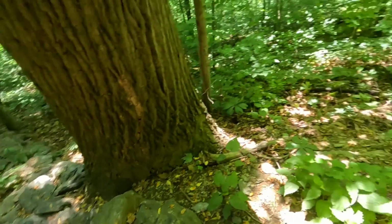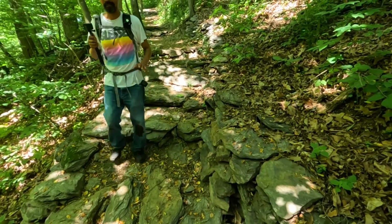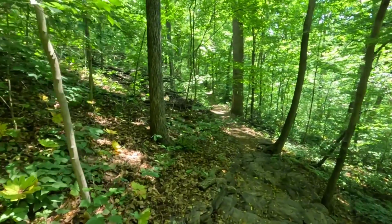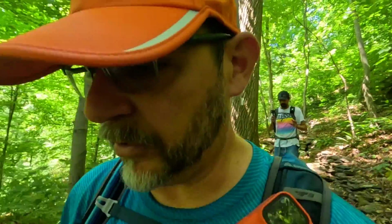This is different. These steps were never here. They have redone a lot of trails right here, I think. That was never like that. This might be Lancaster Conservancy, so I don't think it's Lancaster Hiking Club. They do the parking at Tucquan Glen has been closed down ever since the pandemic.